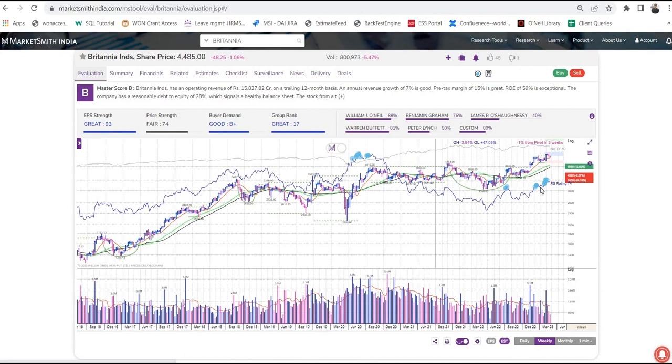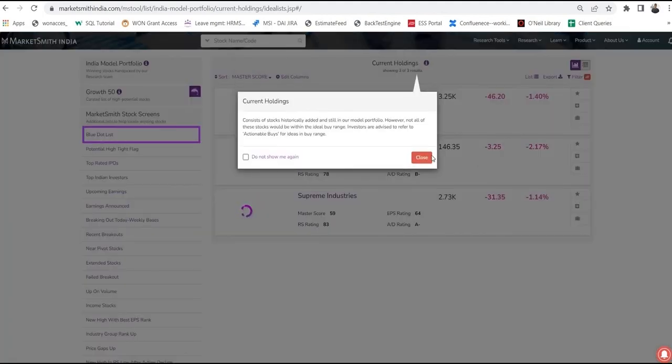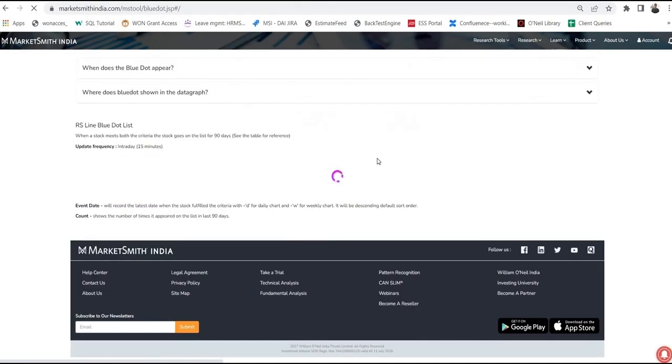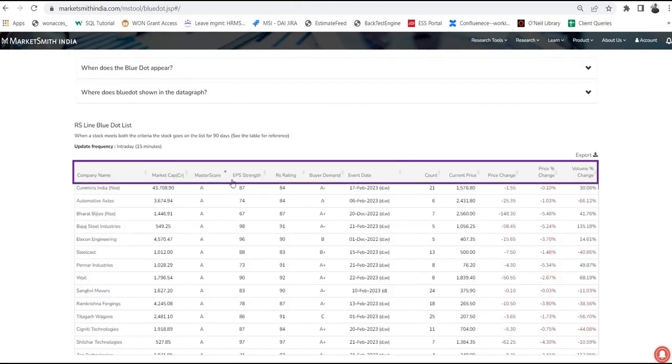Now, how do you find which stocks are hitting 52-week high in RS line? The answer is Blue Dot List. You can visit the Idea List page and click on the Blue Dot List under MarketSmith stock screens. The list will have all the stocks that have hit the 52-week high in RS line recently.